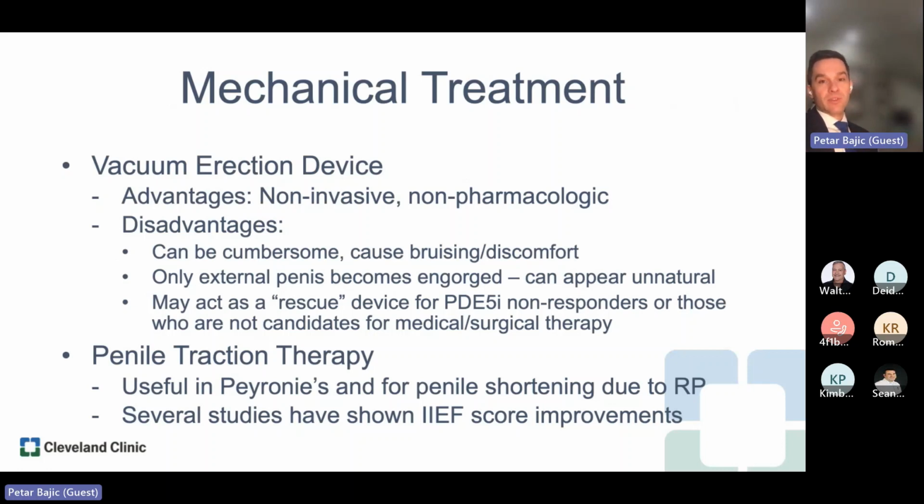There are some mechanical devices out there that can be used to help with ED. One is called a vacuum erection device, which is a plastic tube that goes on the penis. There's a button on it that creates a vacuum inside that causes the penis to fill with blood. Once it's full, they slip a rubber band down in the base of the penis to hold the blood in.